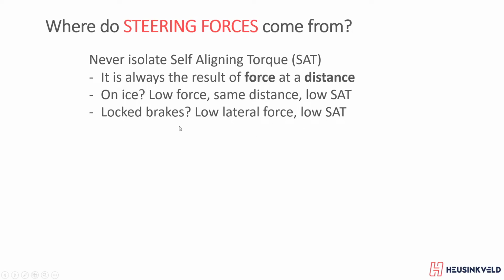So tire load, for example, a heavy load on the tire makes the pneumatic trail larger and therefore increases your self-aligning torque. Tire load also increases the potential grip of the tire, further increasing the self-aligning torque. So it cannot be treated as a standalone thing. It's always the consequence of having a certain distance, which is depending on a couple of things, and having a certain lateral force, which also depends on lots of things. So self-aligning torque, really important, but look at it as force acting at a distance.